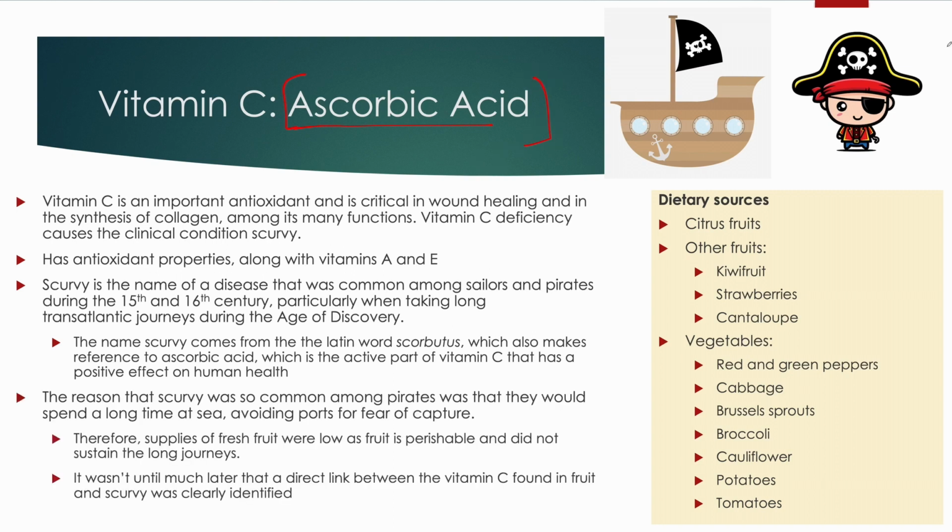The reason why pirates would be vitamin C deficient is because all of these sources of vitamin C are perishable, right? You can't keep them for a long period of time. If they're gone for 6 months at a time, maybe citrus fruits will last a month max. And after that, you're really not getting any sources of vitamin C. So they would not have vitamin C throughout those long journeys.